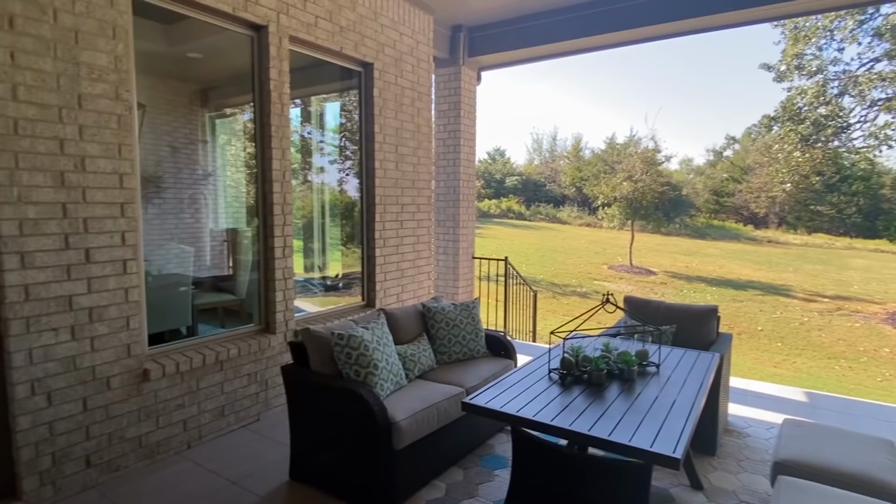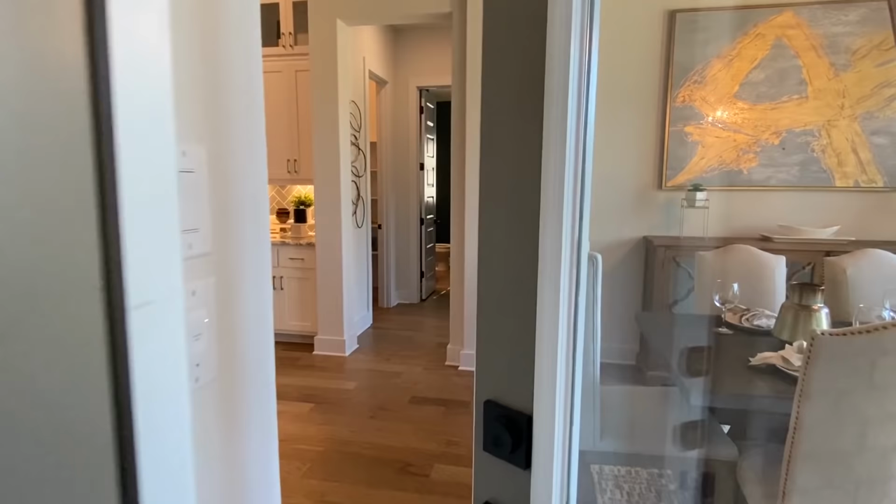I just want to do this tour to show you a beautiful home, but obviously if you are in the Austin area and you're wanting to build a house, this is a pretty cool deal right here. You can kind of come in, customize, and order the house of your dreams for sure.